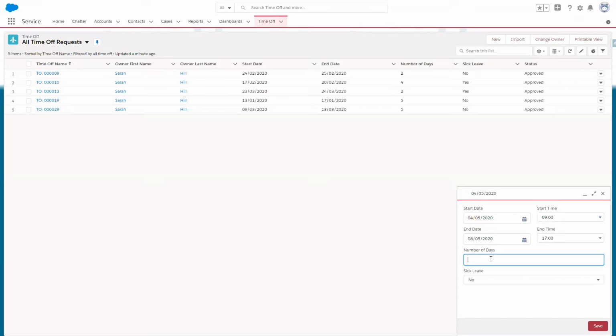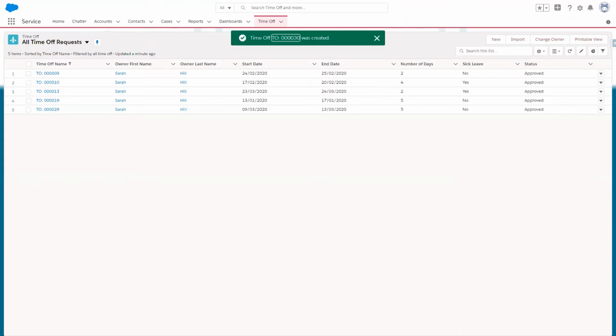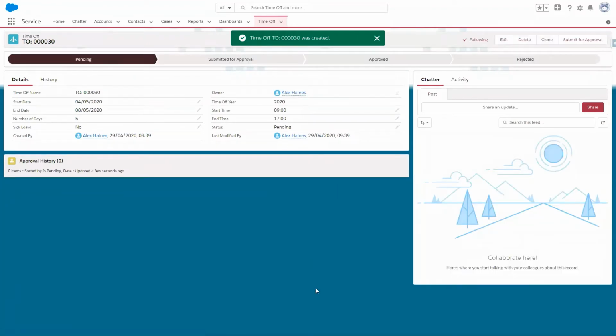I'm just going to enter here the number of days. In this case, this is 5 days leave. And in this example, it's not sickness, so this is annual leave. I'm just going to create that. We get our little pop-up to say that our time off request was created, and I'm going to navigate through to this record here.